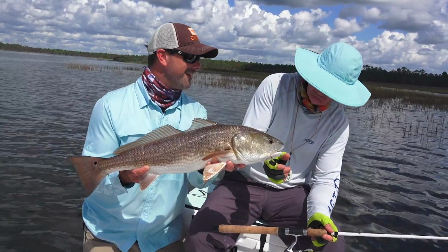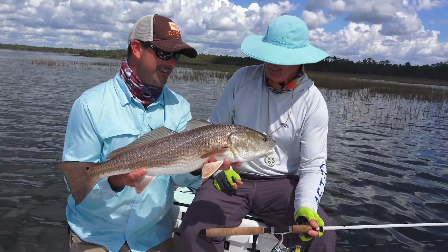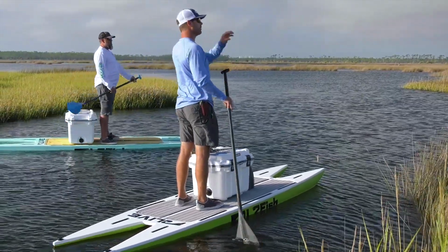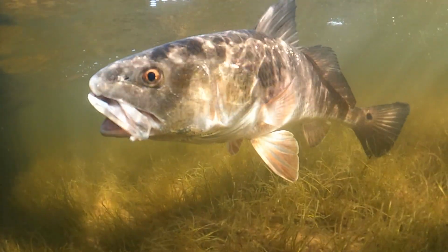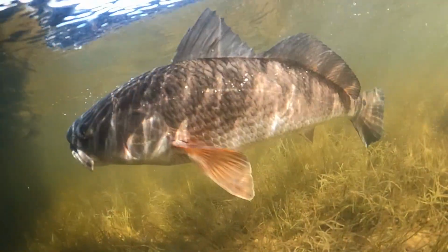It's gorgeous. That is unbelievable. Hey, I'm serious. I think that's one of the best bites I've ever seen in my life. Shallow water, deep water, skiff, paddleboard, wading, on the beach. You're not necessarily fishing the same fish, but you're able to catch them so many different ways. That's what makes them the greatest fish in the Gulf.